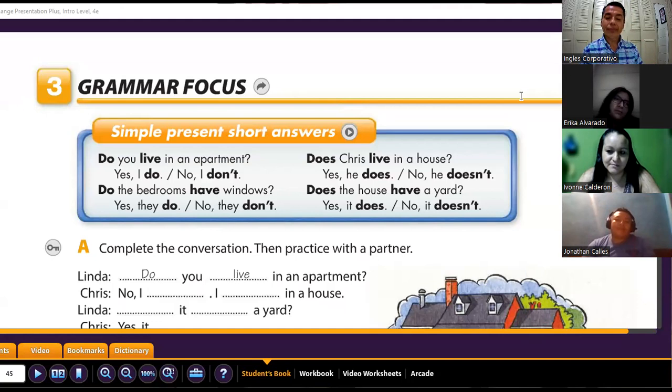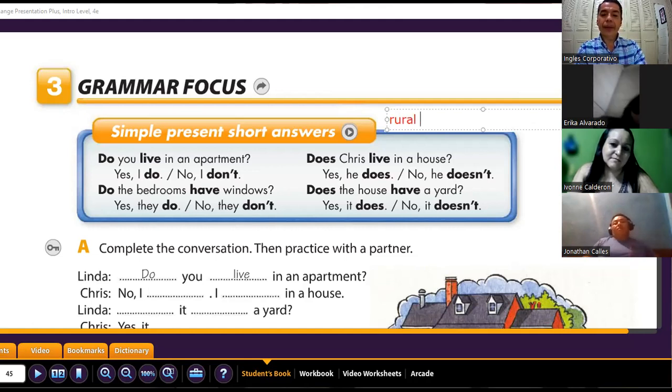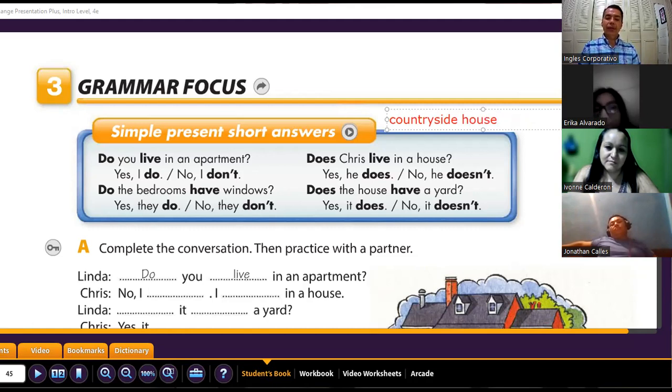I want to know how to say, because I live in a rural area. Rural area. And if I want to say casa de campo, urban area, right? And country house. O también puede decir así, countryside house. Countryside house. Okay. Good.